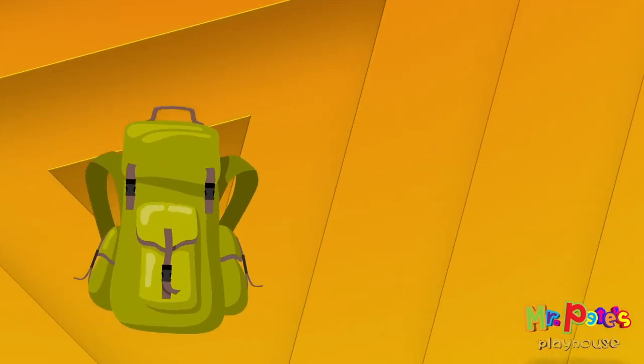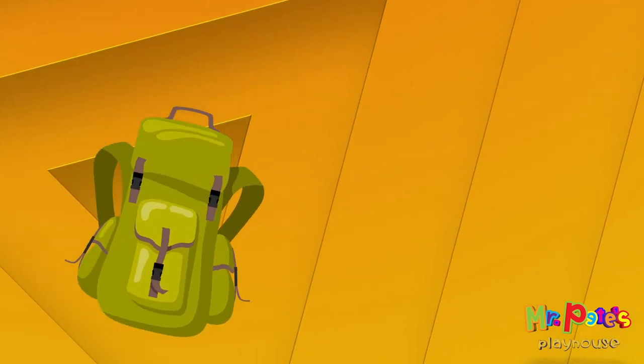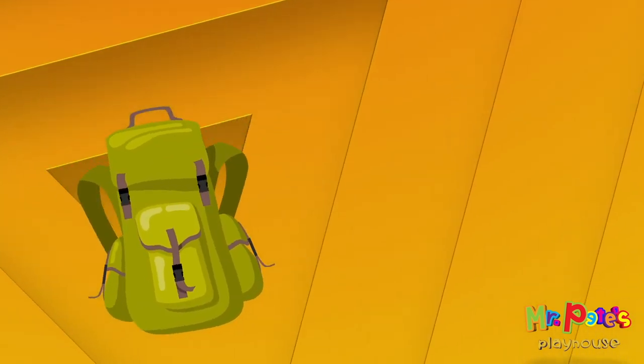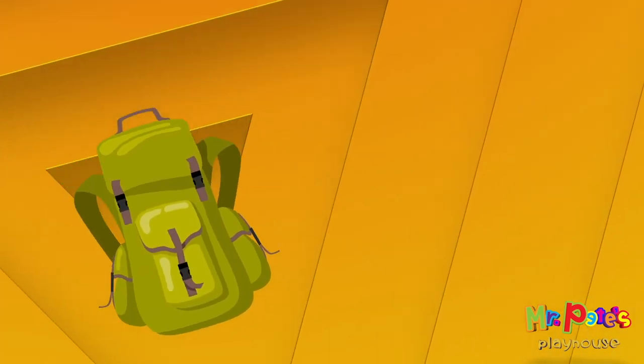The ocean is a huge body of salt water that covers 70% of the world. And today, we're going to explore it. But first, let us get our backpack to pack all of the supplies that we will need to go to the beach. Let's pack our backpack to go to the beach. Can you help me pack the things that I'll need?